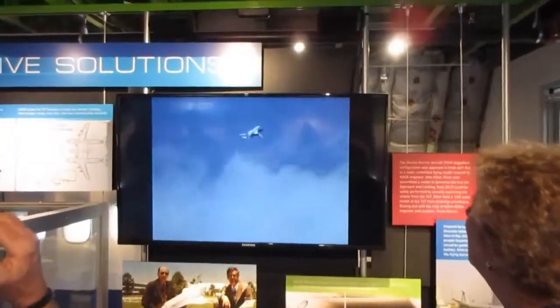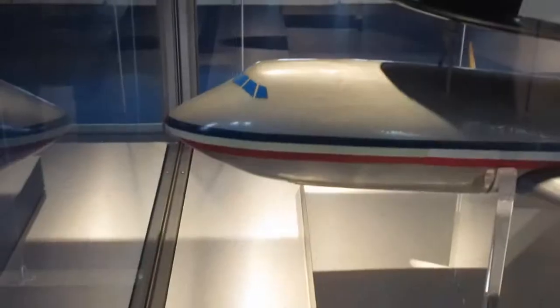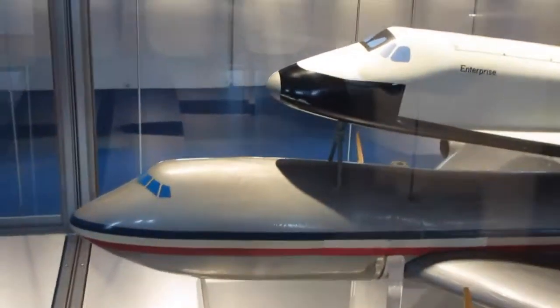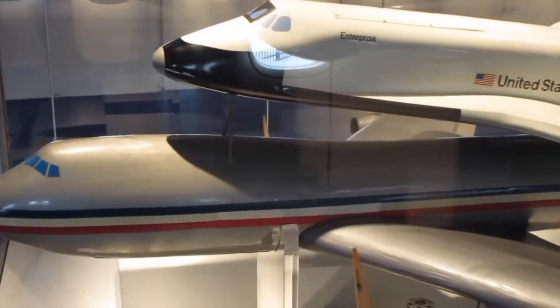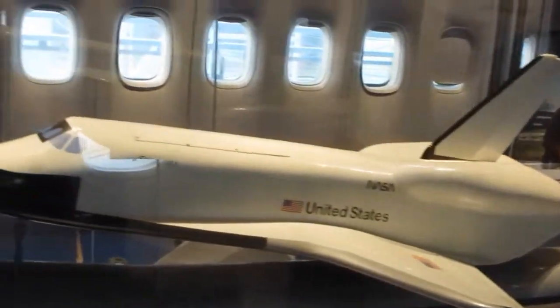To prove that yes, it'll fly, and yes, we can actually use the Boeing 747 to separate the Space Shuttle Enterprise to do the approach and landing tests, the first gliding flights of the Space Shuttle, to prove that whole concept. Here's the 1/40th scale version of the 747. This is John Kiker's space shuttle carrier that he used in those videos that we just saw. That's pretty awesome.